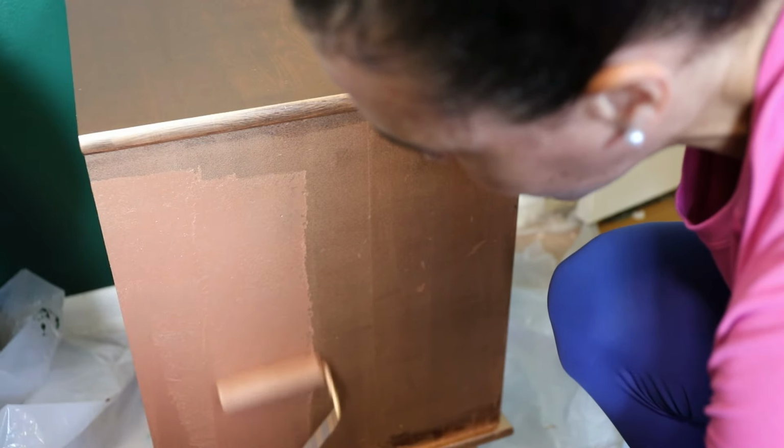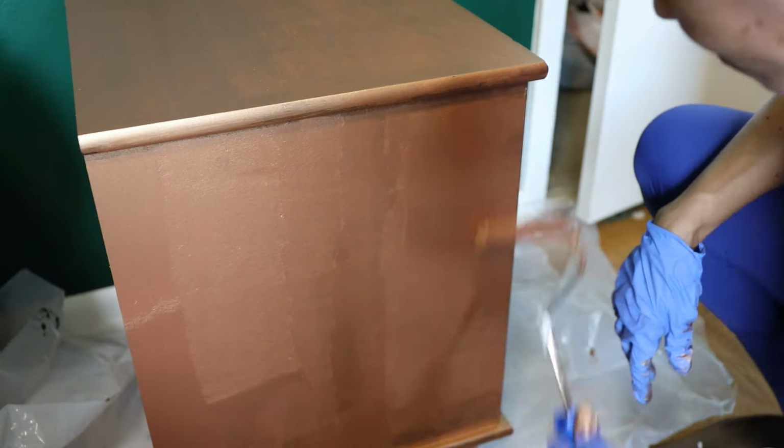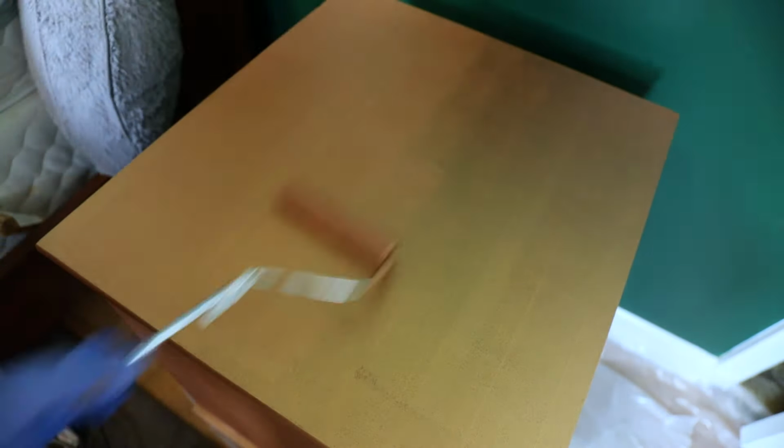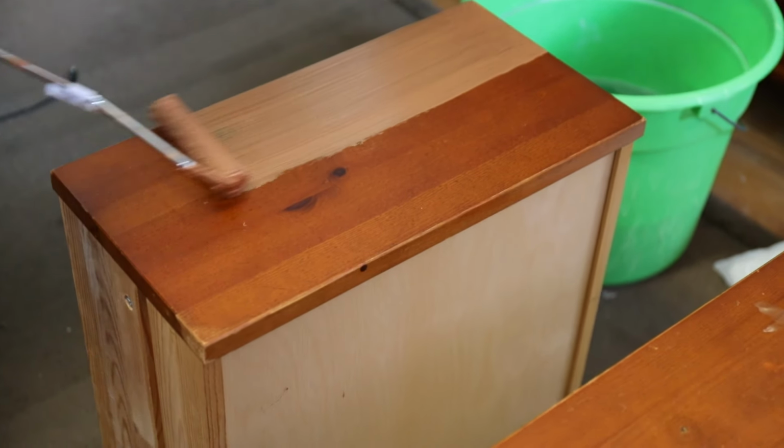Actually, I think we may have done about 3 coats because Hakimah was getting to the point where she's like, oh no, but wait, maybe we need another coat. So we did overcoat it. But generally 2 coats, maybe 3, depending on if your wood is dark or not, is totally acceptable.